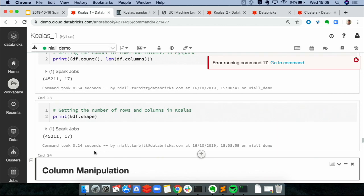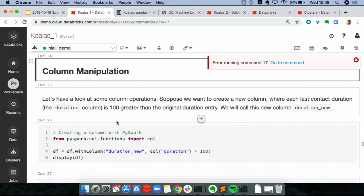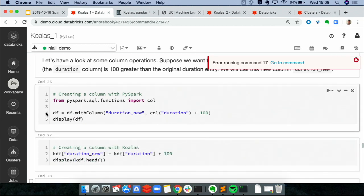Then similarly, if we want to start manipulating columns with Spark, say I have a column and I want to do some kind of manipulation on it, what I often have to do is import col from the PySpark SQL functions module. Say, for example, I wanted to create a new column, duration_new, which takes my duration column and adds 100 to each of those durations. Duration in this context being the duration of the call in seconds. So the bank marketing call, I should say.